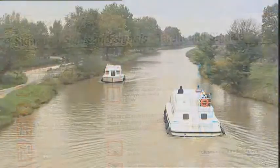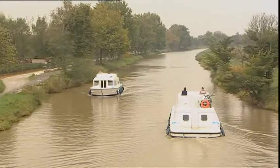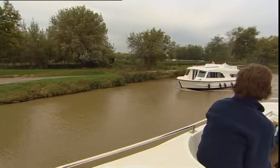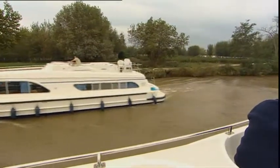When approaching each other, the general rule of the sea is that boats pass port to port. In other words, the left-hand side of your boat is adjacent to the left-hand side of the boat you are passing. There are, however, a couple of exceptions to this rule on inland waterways.